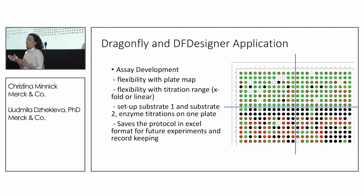specify which reagents go where, and then you do titrations. And it's also very flexible in terms of titrations. You can do your own custom-made titration, or you can do n-fold or linear titration, and you can do titration vertically or horizontally.